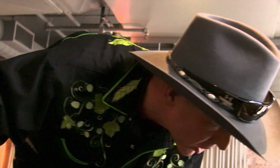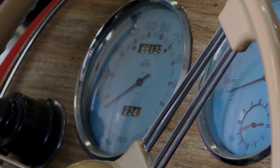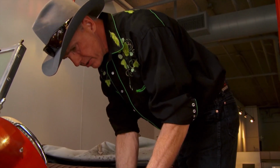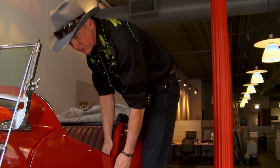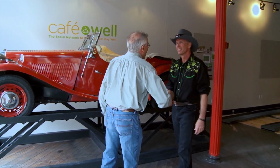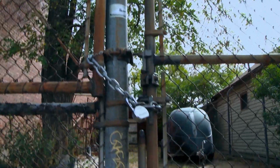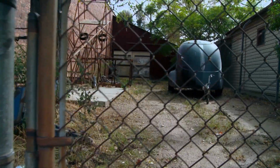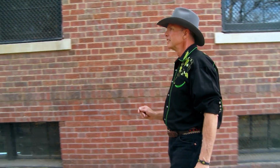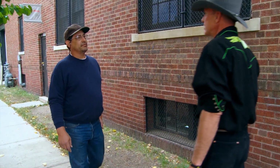86,135 miles. No, 66,000. Wow, this is a really, really good car. I mean, it's just in beautiful condition. Incredible, totally incredible. When we come back on the American Car Prospector, John tries to strike up a deal with the owner of this MG TD. Plus, John's unannounced and unwelcomed visit to a place that holds many secrets. Hey, are you the owner of this building? No, but I know what's going on here. How can I help you?